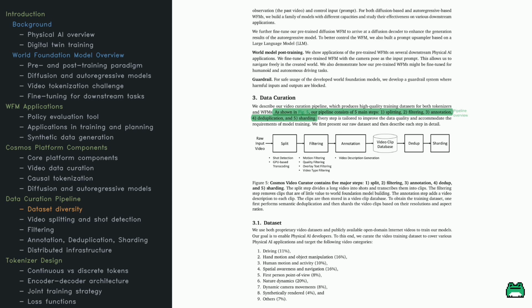Figure 5 provides a handy breakdown of the data curation process. It's a 5-step pipeline. First, raw videos get split into segments, then filtering eliminates subpar content. Annotation applies text descriptions, deduplication purges repeats, and sharding organizes clips by resolution and aspect ratio. This way, you end up with a polished, wide-ranging dataset perfect for WFM training.